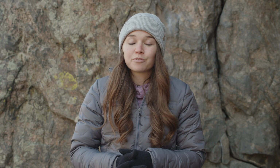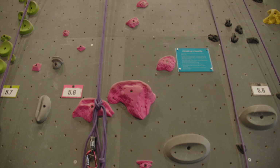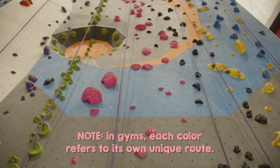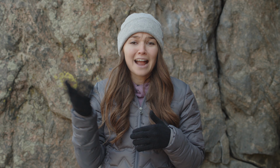If you've never climbed before, you're going to want to start with a beginner climb, which is, I'd say, about a 5-6. You may find a gym that has a 5-5, but typically people start at 5-6. From there, you can climb a 5-7, 5-8, 5-9, and then once you get into 5-10s, you've advanced from beginner to intermediate. 5-10s then get broken up even further, and we start adding in letters.